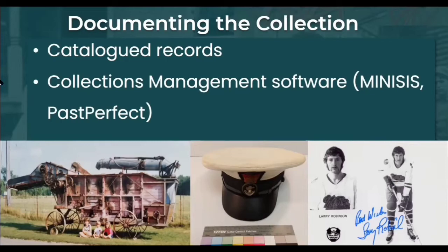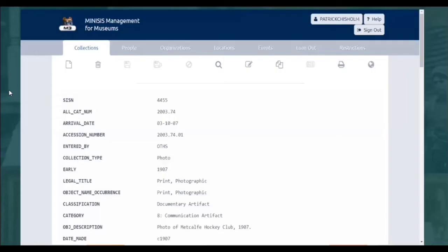Other artifacts pictured here are a chief petty officer hat from circa 1945 and a signed Larry Robinson hockey player portrait from his professional hockey days with the Nova Scotia Voyageurs, affiliate of the Montreal Canadiens. Larry was there for two seasons, playing from 1971 to 1973. So here is a view of what a cataloged Mimsy record looks like, and this is for a 1907 Metcalfe Hockey Club photograph.